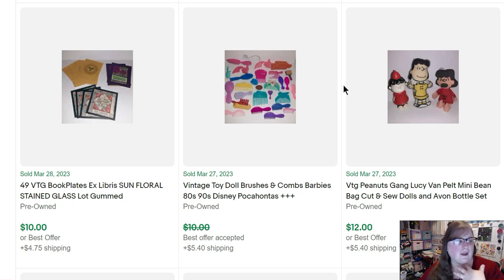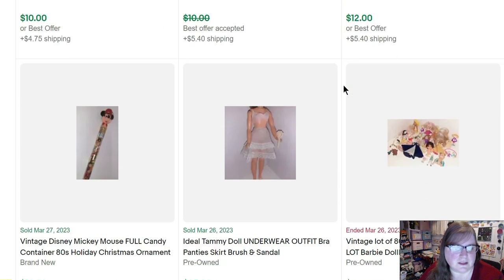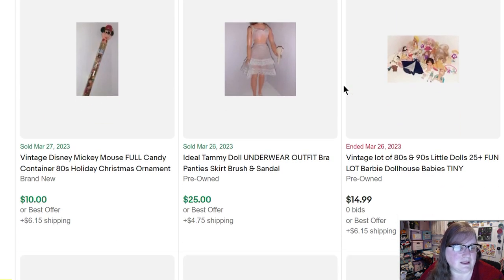I bought a plastic jar, like one of those big pretzel jars from Costco, you know, and that was all just jam-packed with doll combs. So I probably have, I don't know, 25-50 cents into these. This is a little lot of Lucy Van Pelt items from Snoopy that sold for $12. And this is a little candy container of Mickey Mouse, sold for $10.